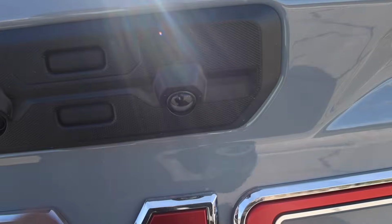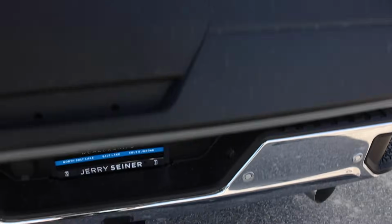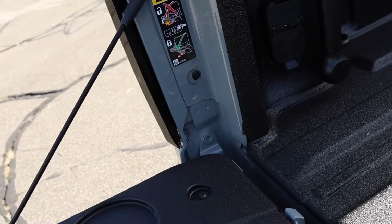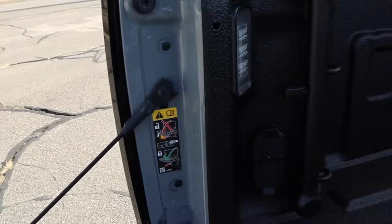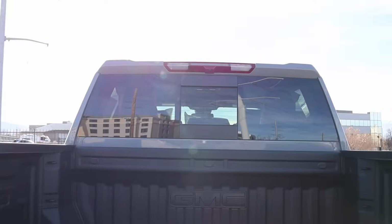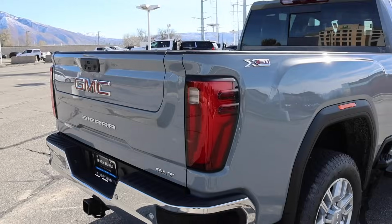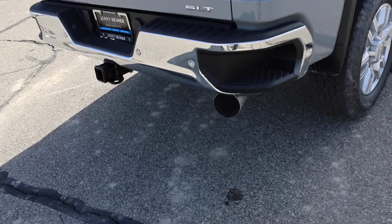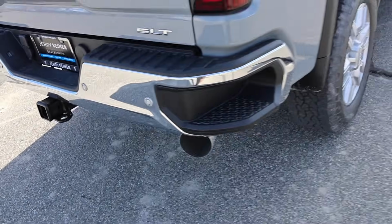Backup camera, light that shines below for your conventional hitch. This truck does have the spray-in bed liner, fifth wheel prep package, which gives you the 4 and 7-pin, bed lighting, and they do have a bed view camera at the top. Power sliding glass. These taillights are pretty much the same ones on the Denali. Chrome lower bumper with these optional parking sensors.